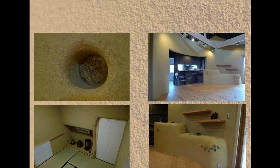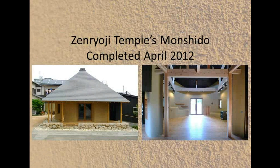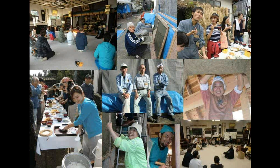Yeah. So that was completed in April of 2012. And it was really the members and the people who participated in the workshop who made this happen, because there's so much labor involved in that. So it's really thanks to them we could do this. And then the brown coat was just done by a small team of craftsmen, myself and a few other people.